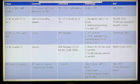Their controls were very nicely consecutive births, because this happened to be a place that studied every placenta. That's rare to have that kind of control population. So they were randomly selected. Some of the controls may have been completely normal babies. Some of the controls may have been babies with chorioamnionitis, but it's a good, definite matching. The outcome they looked at was whether or not the placental changes were associated with the diagnosis of neonatal encephalopathy, all grades combined. And they found the pathology of this global change of fetal vascular malperfusion was associated with neonatal encephalopathy.